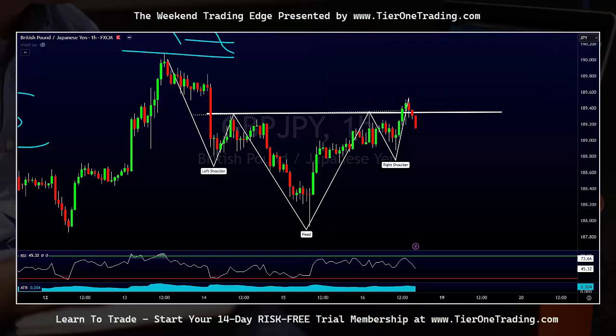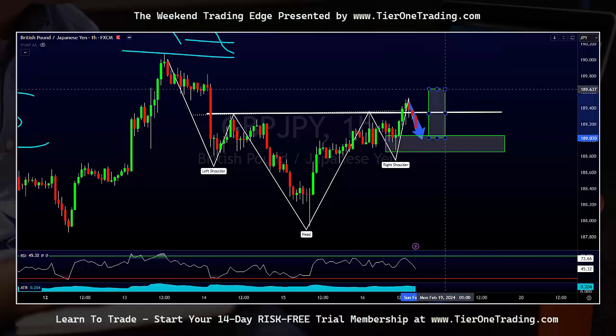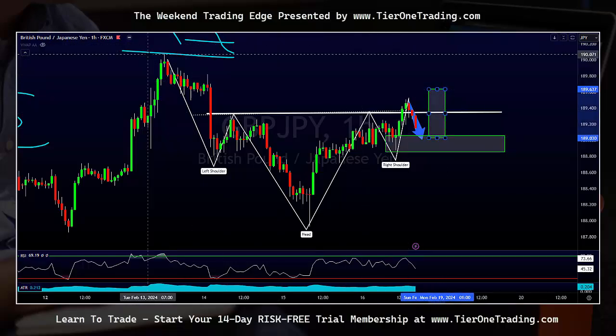So same type of situation here, right? We broke the neckline, or violated the neckline, confirming the head and shoulders pattern. Now we're looking for a pullback. This looks like a very good area right here. And then again, we project an extension back up to our previous level of structure. This is an interesting one.